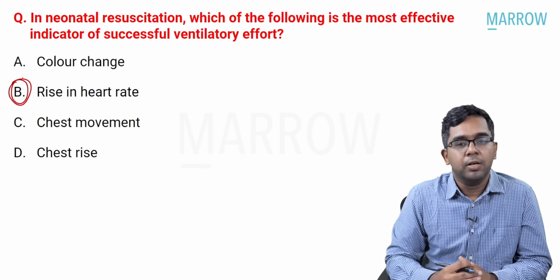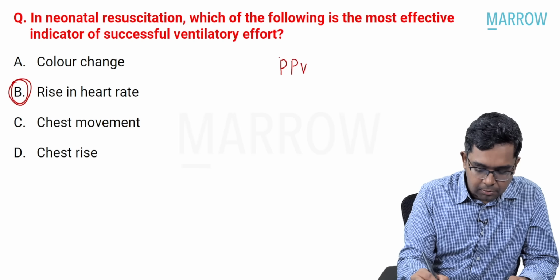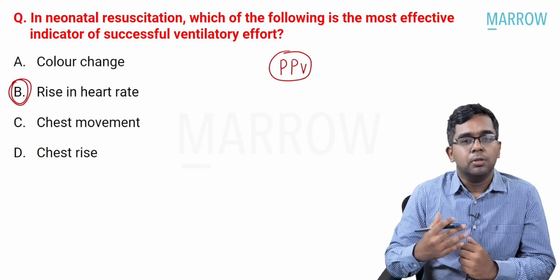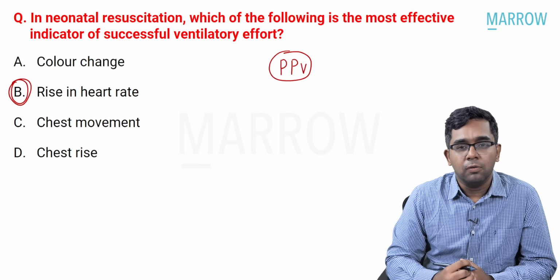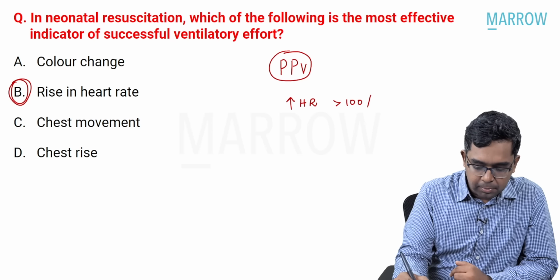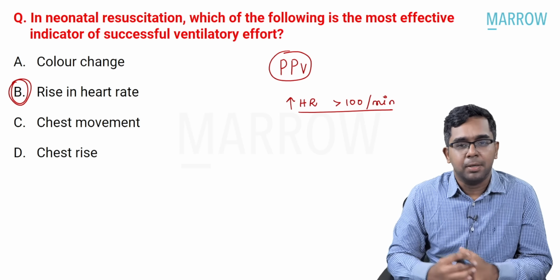Remember, this is an important point: whenever you start assisted ventilation, which is nothing but positive pressure ventilation in a neonate, we always look for a response. Even though there will be change in the color, there will be increase in the chest movement and the baby starts improving, the first change which always occurs is increase in the heart rate. Please remember, increase in the heart rate to more than 100 per minute is considered as an effective indicator that the assisted ventilation is actually working in that particular child.